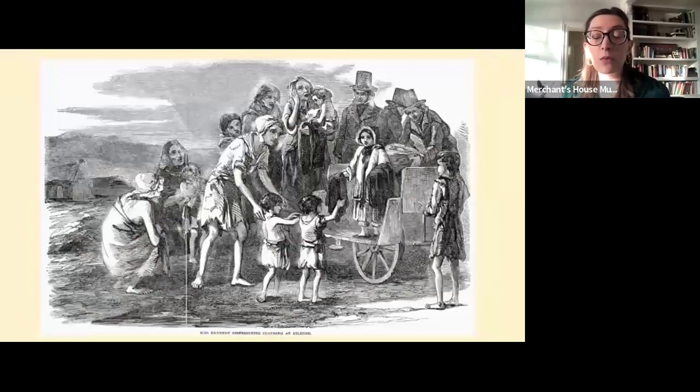The potato famine, as you may know, was a blight on the potato crop in Ireland in the 1840s that caused massive hunger and starvation, which caused people to emigrate. In the 1840s, the Irish comprised half of all immigrants to the United States.